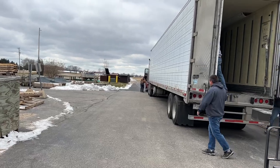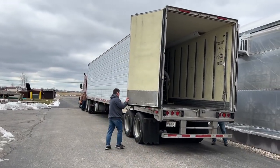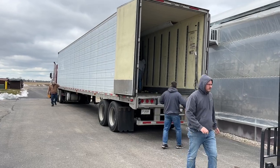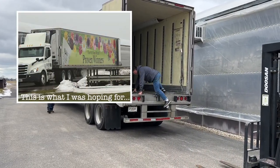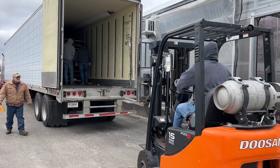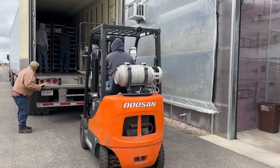Oh, yeah. Shoot, this is just a plain Jane looking semi. Must be all the pretty ones are in use today. Shoot, I was hoping to show you just a really, their trucks are wrapped so beautifully with all the flowers all over them. So, oh well, it's a busy week for them, I'm sure. So that's why they have to probably go to other places to use semis. So we're gonna start unloading these.